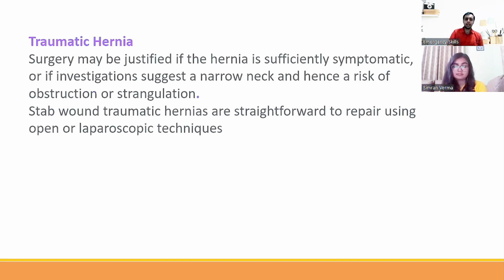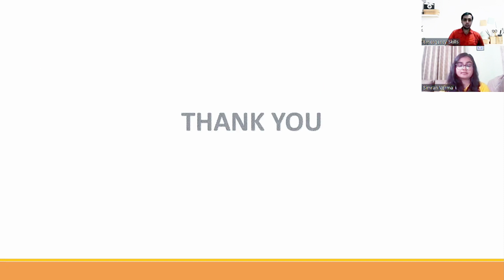Coming back to traumatic hernia, if it's very symptomatic, or if investigations show there is a narrow neck, only then will we go for surgery, because there is a high risk of obstruction and strangulation. Stab wound traumatic hernias are straightforward to repair, and we can do open as well as laparoscopic. Robotic has been tried, though not in India as such, but in foreign countries. In India, we only have open and laparoscopic techniques. So thank you so much.